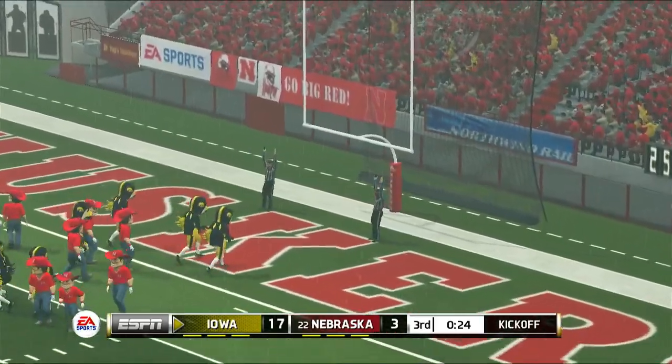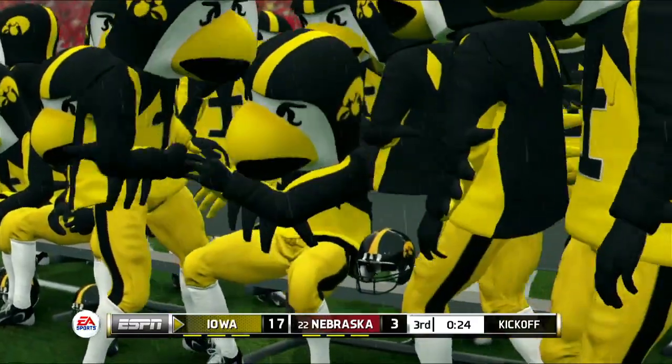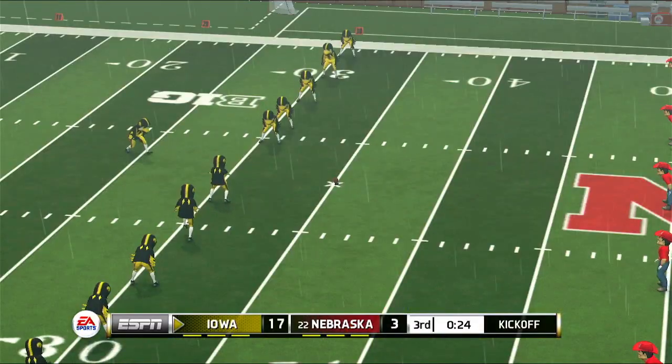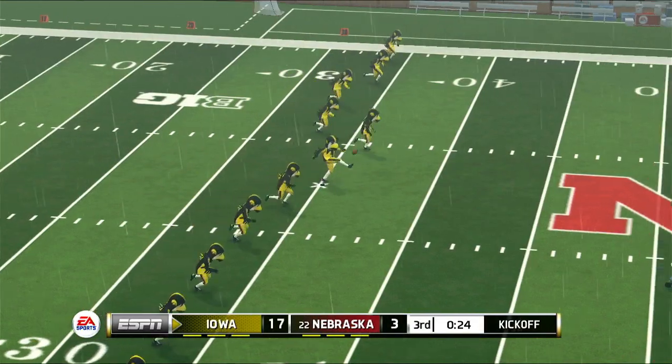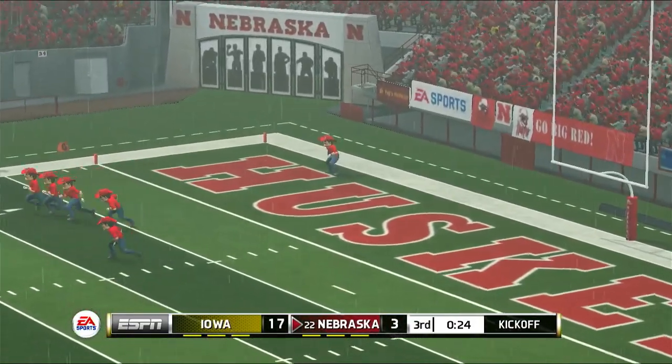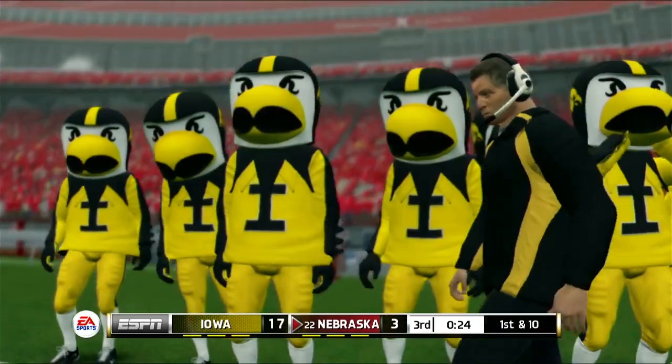And he adds the extra point. Everyone's all lined up and ready for the kickoff. He kicks it off, and he got all of that one. This one's going to be down in the end zone for a touchback.